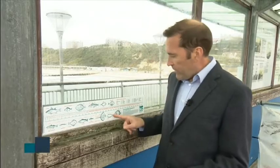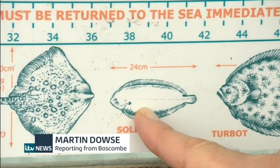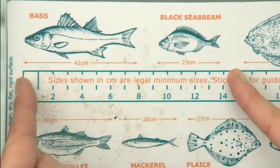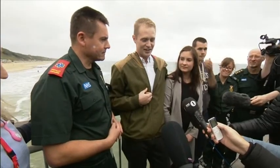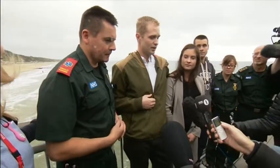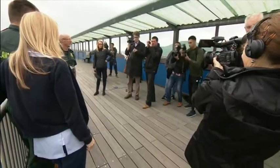Here's the Dover sole here on this fisherman's measuring chart. It can be up to 24 centimetres long. This one was something of a tiddler at around 14 centimetres. That's that big, but still very daunting if it's stuck in your windpipe. The fish had completely blocked Sam's airway and he went into cardiac arrest. His friends gave him CPR directed by an ambulance operator. When paramedics arrived on the scene, they had a delicate and unprecedented operation to perform.